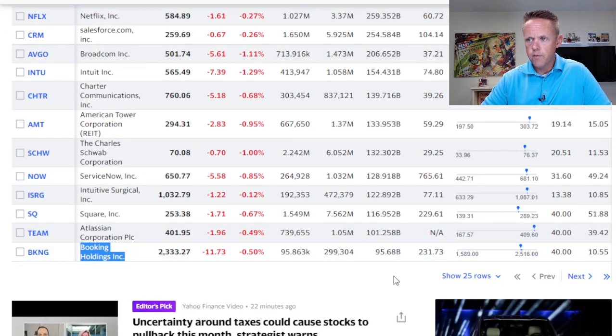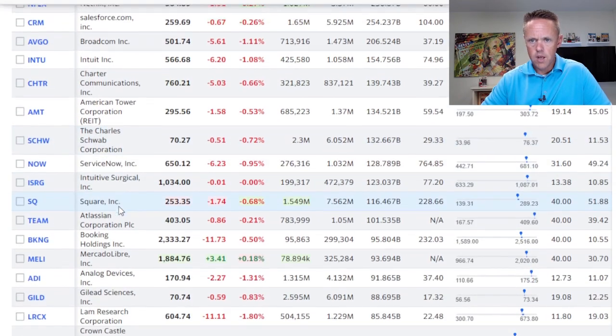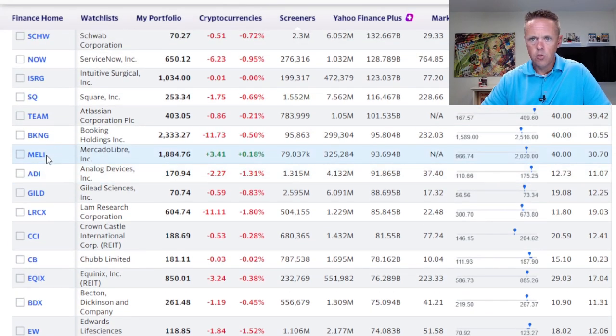All right, so that was the first 25. Let me expand the rows here to the full 100. Next up is Mercado Libre, basically the Amazon of Central and South America. I definitely think that they will be around 10 years from now.